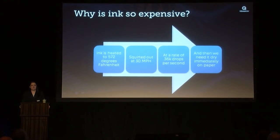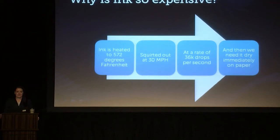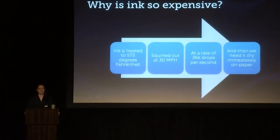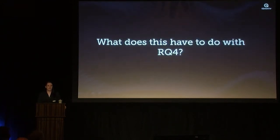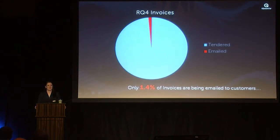Why is it so expensive? I guess it kind of has the right to be expensive. You've got to get it really hot. You've got to put it on the paper really fast at 36,000 drops a second, and then we expect it to dry instantly. We don't expect that out of vodka or perfume, so I guess that's why it deserves a little bit higher price. So what's my point behind all of this? Why should you care that black ink is $5,500 a liter? Thermal printers.